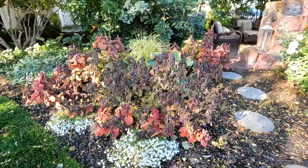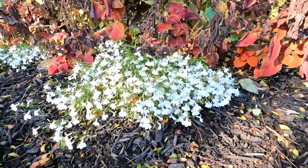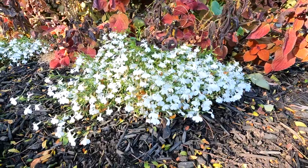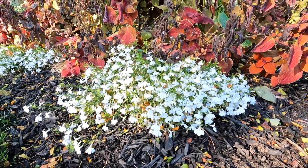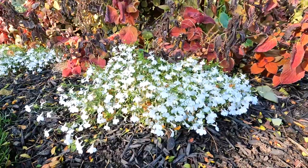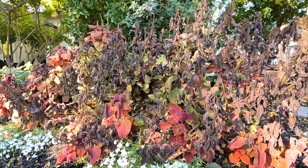That coleus has seen better days. Now you can tell the lobelia here. This is a Laguna Cloud White. I think it's a new one for next year. Awesome plant. Awesome in the landscape. It held up in our heat, which is incredible. And then you can tell how much more cold tolerant it is than coleus there.